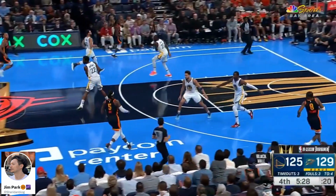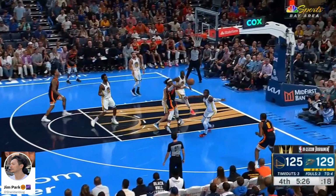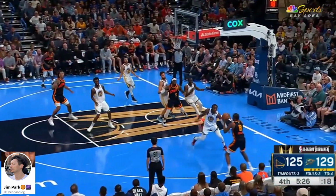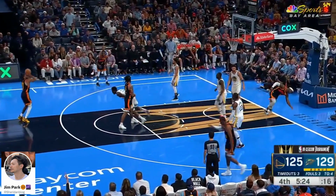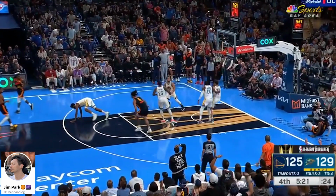Dort is coming down in transition, Klay picks him up, Kuminga does a great job of helping and recovering on his man in the right corner. The problem is that Draymond also came over to help at the rim, so he didn't see what his man was up to. Jalen Williams was looking to set an off-ball screen against Wiggins the whole way for Isaiah Joe. Wiggins was watching the ball, so he had no idea there was a screen to get through, and Joe gets a wide open shot that fortunately misses for the Warriors.